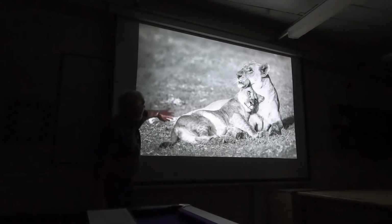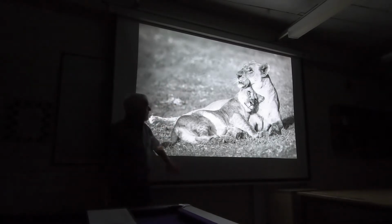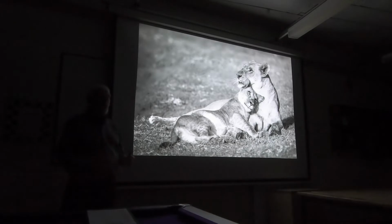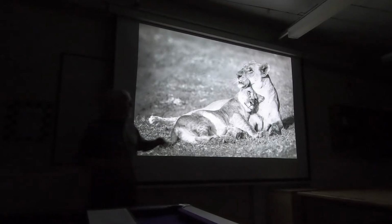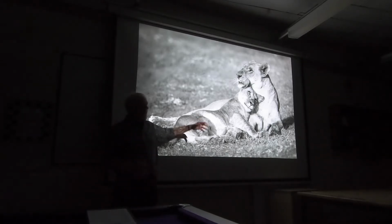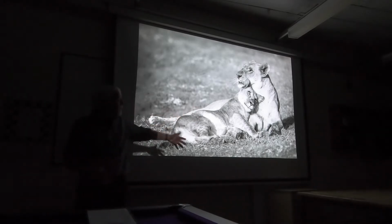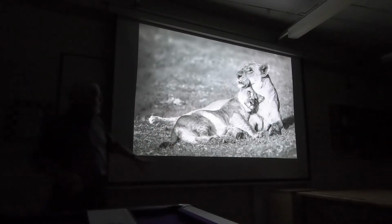You've got a nice diffused background, but it's sharp where it really matters, which is round the face of those two lions, and there's a good connection between the pair of them, which is quite important. You'll see there are quite a few pictures where you've got connections, some where you haven't. In this instance, you've got the relationship between, I'm guessing, the mother and the cub. Cub's fairly well grown up, but you've fitted it well in the frame.